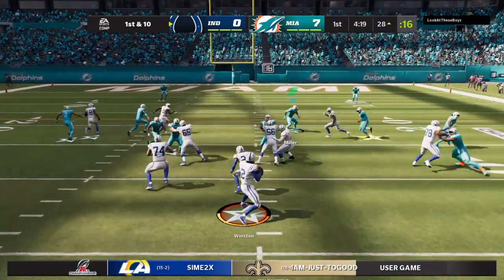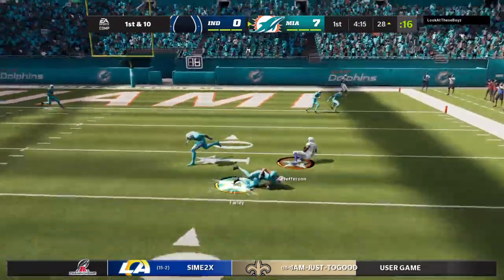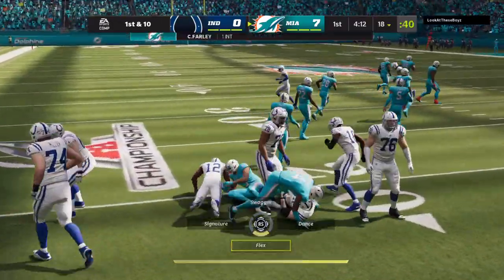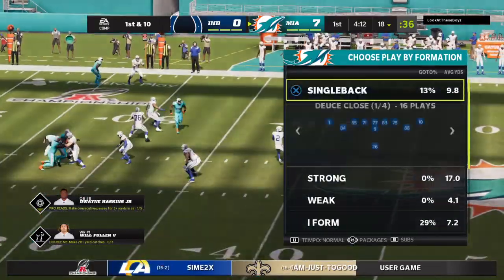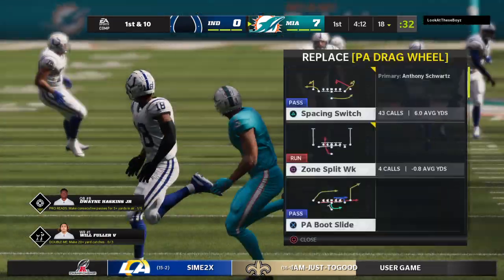Play action now, Winston. They're looking for Jefferson, but this is intercepted. Picked off by Caleb Farley. And the Dolphins are going to have the football here at their own 18-yard line. Well, that's a drive killer right there. Not a really confident throw either. This one was kind of up for grabs, and it's going to come down in the hands of the wrong team.